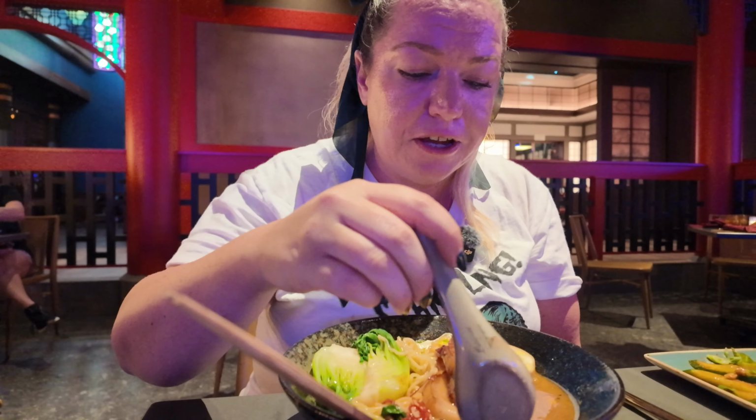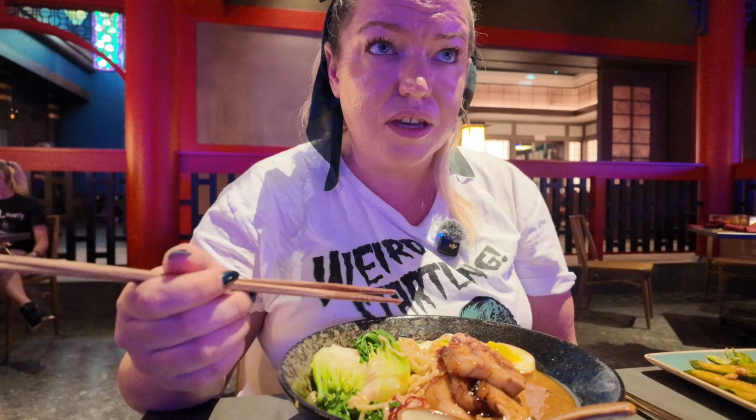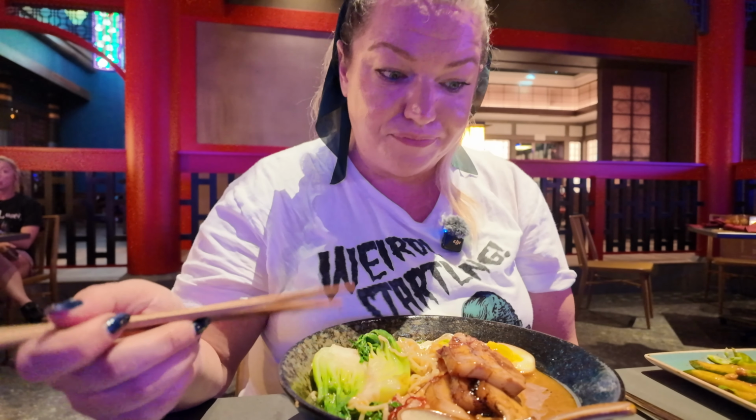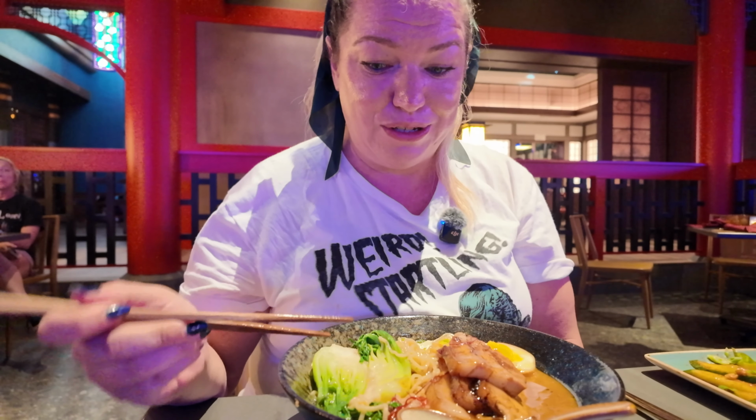The broth is very good. So very creamy. It has a lot of flavor. It just doesn't have as much flavor as I'm used to having with ramen. But that being said, I'm trying to find something so I'm not overhyping it for you, so you can know that it's not perfect. But it's pretty darn close to it.